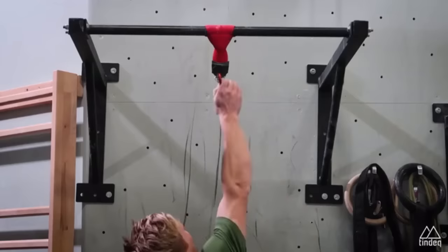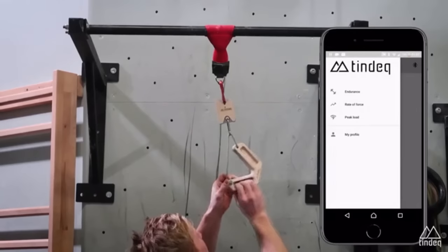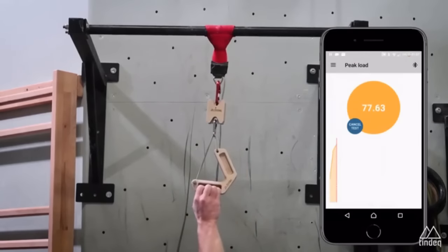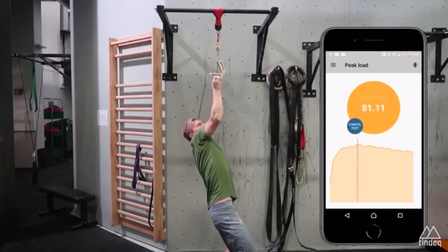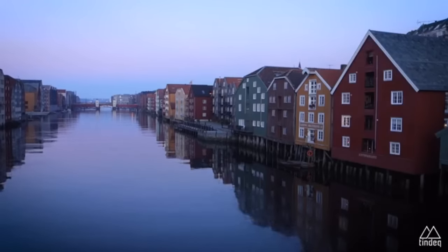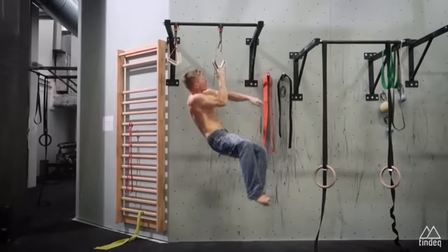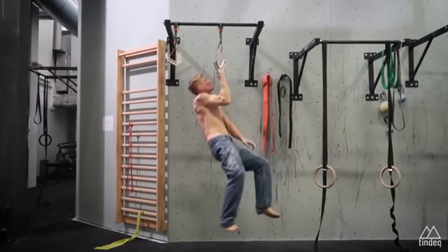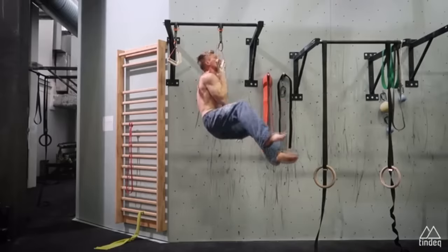For example, to measure peak force, simply attach one training ring to the progressor and connect it to your phone. The progressor starts recording and tells you the highest load applied over 5 seconds. In the same way, you can measure endurance and rate the force development. And if you ever wondered how far you are from doing that one-arm pull-up, the progressor will give you the exact answer.